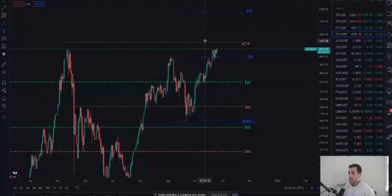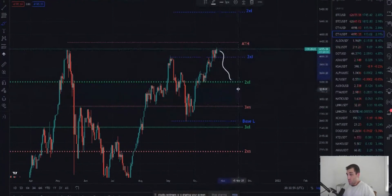If that scenario occurs where Bitcoin comes back down to test $53,000, again, I honestly don't think it's that likely, but I'm prepared for it. Just because a scenario isn't likely doesn't mean that it can't occur. We need to be prepared for it. If that occurs, where's Ethereum headed down to? Well, if Bitcoin hits 53,000, I'd expect Ethereum to come back down to 3,400.